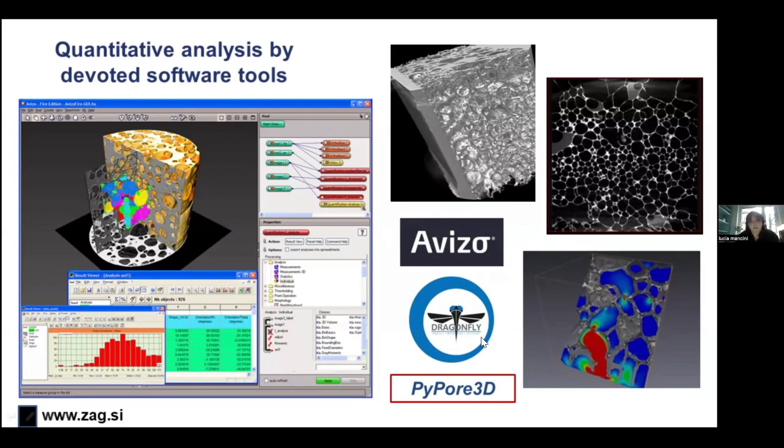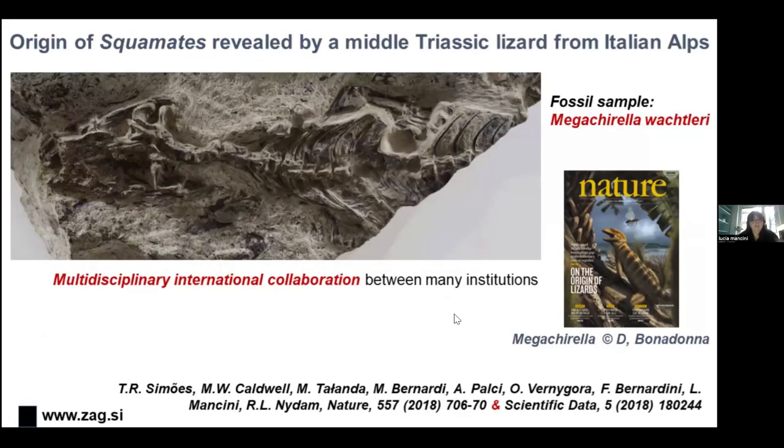Three such programs are Aviso, Dragonfly, and Piper 3D. That is a software code that was developed many years ago at Electra, and is free to use. Dragonfly also has a commercial license, but also an academic license, and it is completely free for academic use or for research purposes. And we will now see some examples of application, also about quantitative analysis.